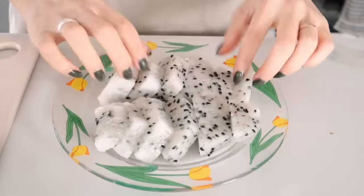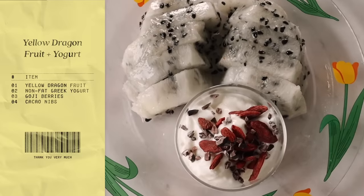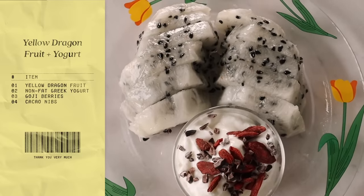Breakfast, I have some yellow dragon fruit, and then of course I've got my little ramekin of non-fat Greek yogurt topped with goji berries and cacao nibs. There's really no fruit that's like this. It's extremely sweet, it's very soft and malleable. Like, if you just put pressure around it, it just turns into this delicious sweet pulp.